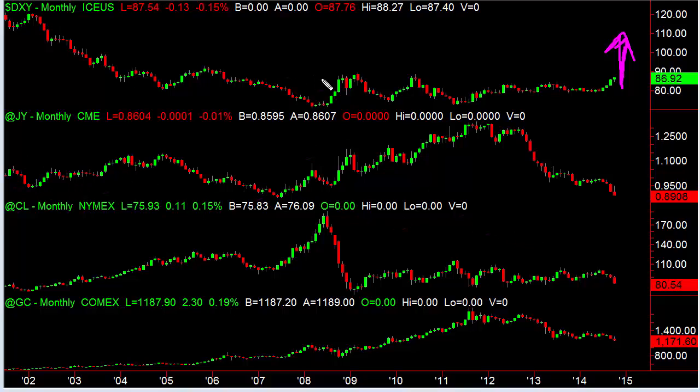So crude oil, when the dollar popped up here in 2008, crude oil got destroyed. This move is going to be much bigger, okay? When the dollar popped up here, yen pulled back, but gold sold off, okay? This move in gold is going to be much bigger. Gold is going to have some huge moves to the downside, and if you know how to play this stuff using ETFs, you'll be fine.